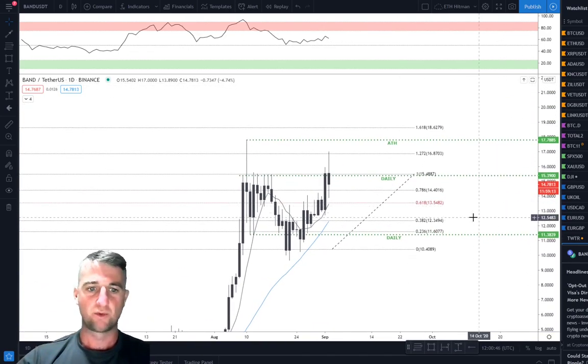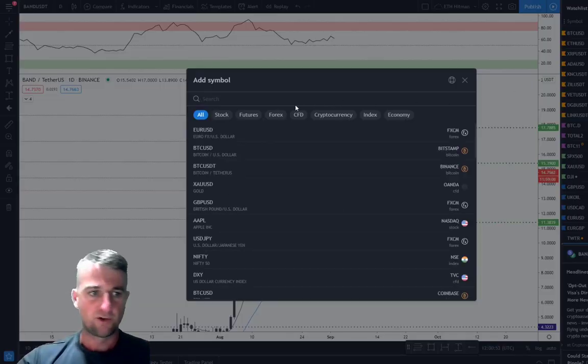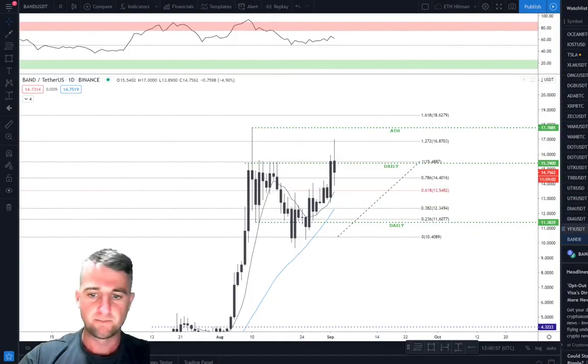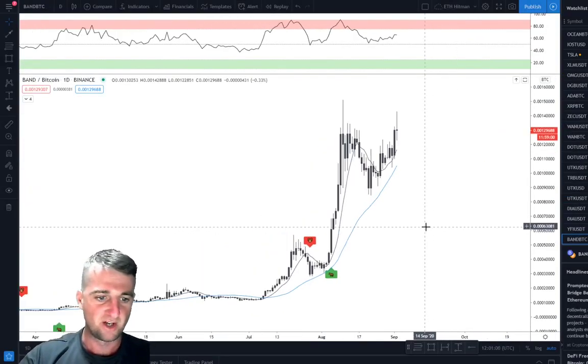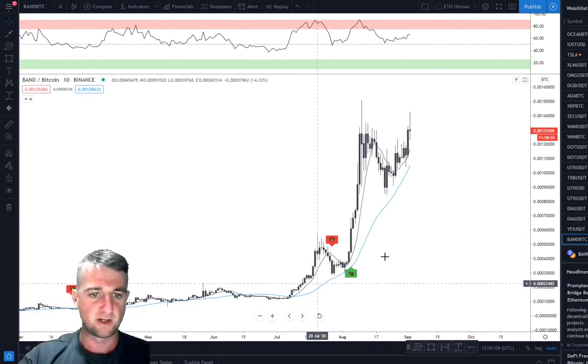Let's try and break that $20 target and the all-time highs, and then let's see where it will take us from there. But let's just have a look at the BTC price as well. If we just pair it with BTC, we'll use Binance again and just jump onto the chart. As you can see, it's pretty much the same scenario. We had that crossover on the MAs down there.